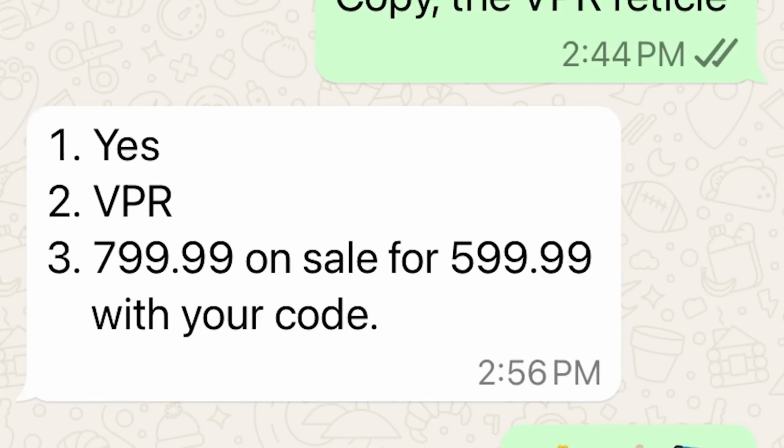Okay. So the sale on this scope when it goes live is going to be $799.99, so $800. If you use code REX, it'll be $599 for a 7 to 35 power scope with Japanese glass.